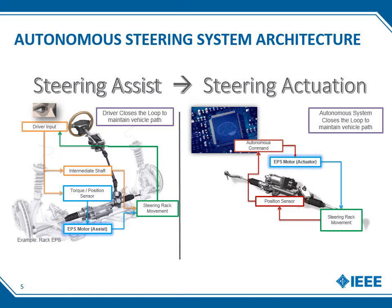So here is a comparison between steering assist and steering actuation. In steering assist, the system is assisting the driver. The driver must be present in the vehicle and paying attention to the road all the time, but the system is assisting the driver by the ADAS concept. But when we say fully autonomous vehicles or driverless vehicles or cars, there is no driver present in the vehicle, or the driver may be doing other activities in the vehicle. So the autonomous system or the control system of the autonomous vehicle is fully responsible for controlling the vehicle laterally and longitudinally and maintaining the vehicle path.